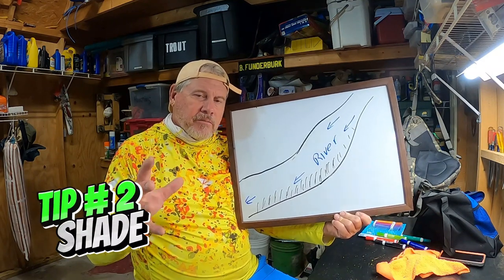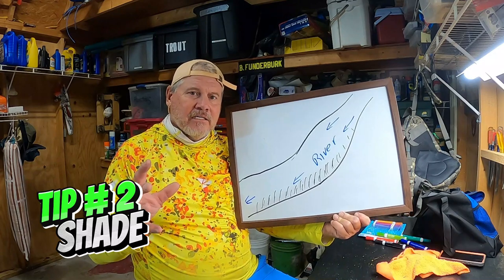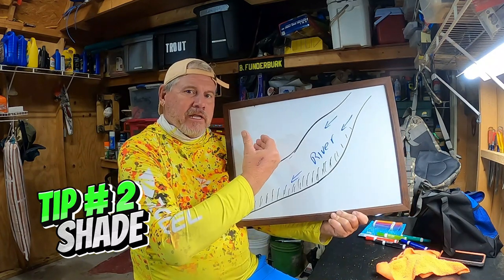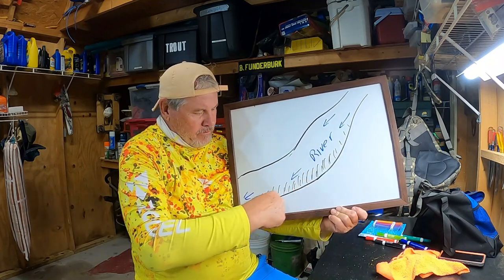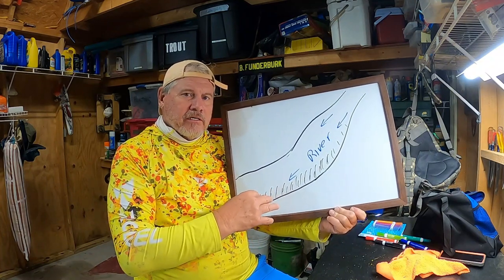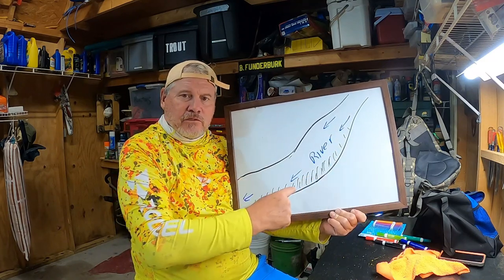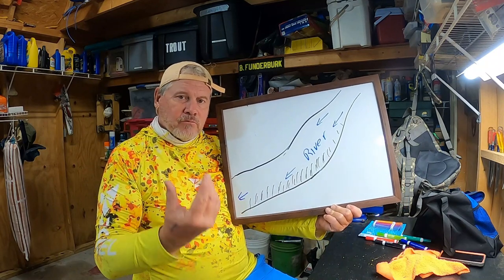Another thing, bass, especially in the summertime, are going to prefer the shady side of the river. So if I got the sun beaming down from this direction and you got shade all on this bank right here, fish like to hold up in that shade. They're more comfortable in that shady area. So if you got that situation, fish the shade. That's going to help you catch more bass.